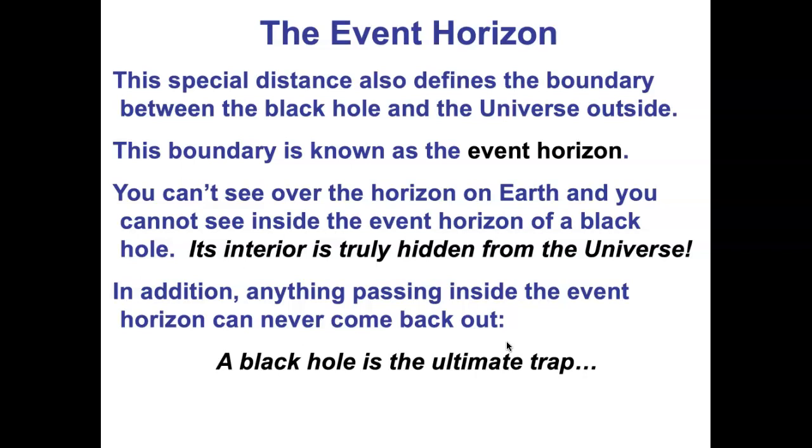And as long as you stay outside the event horizon, if you're in a spaceship orbiting around a black hole, you can still escape. You've got to go very fast to escape, but you can do it. It's not impossible. But as soon as you go inside the event horizon, you can't get out again, because in order to get out, you'd have to go faster than the speed of light, and nothing can travel that fast.